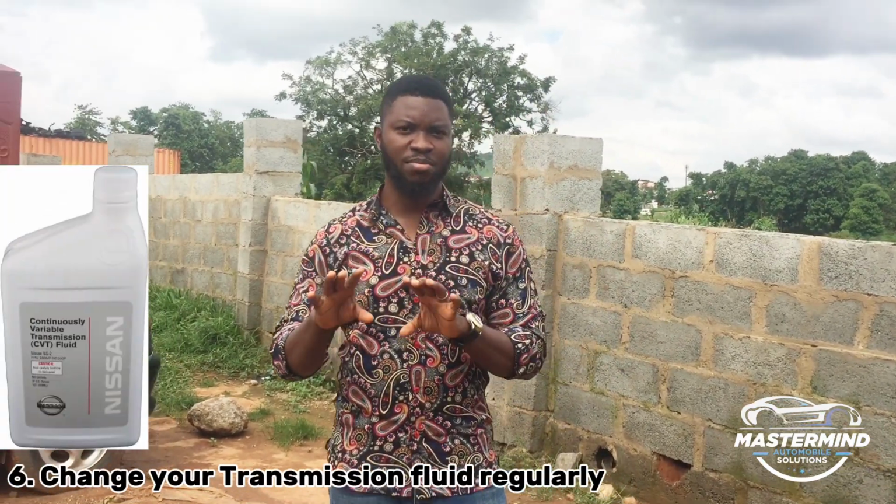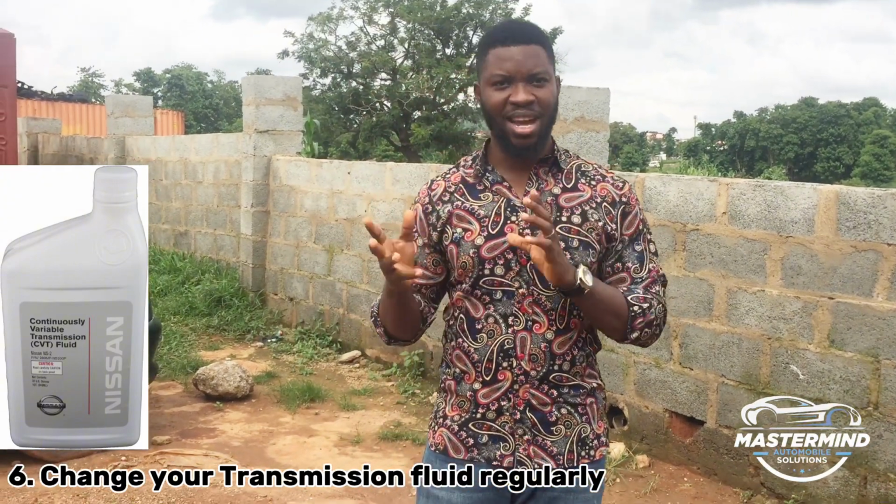The fifth way to make your CVT last as long as possible is by changing your transmission fluid every 20 to 30,000 miles. Now, a lot of CVT vehicle owners, and in fact traditional automatic transmission car owners, hardly ever change their transmission oil. They don't check it, they don't know anything about it, they don't even look at that area. They are only concerned, or ask questions or seek opinions, when the transmission starts misbehaving.